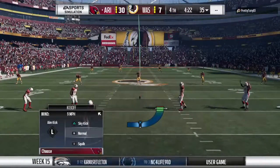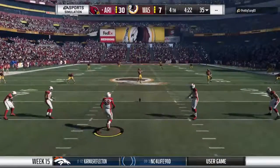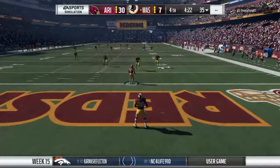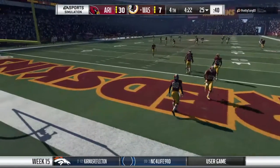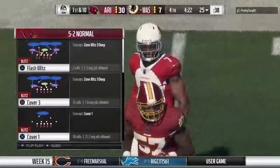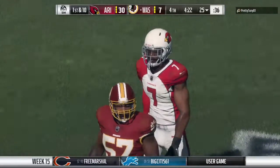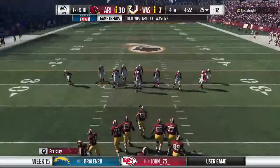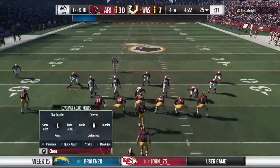Out is the kickoff unit as they run up and send this one away. And this will be a touchback as that sails over the end line. The Redskins offense now, they head back onto the field. And last time wasn't pretty. One play and an interception. We'll see if they can do better.